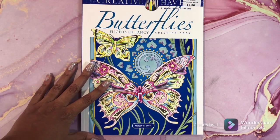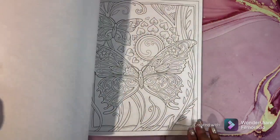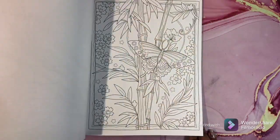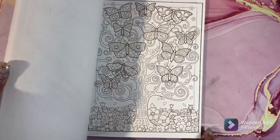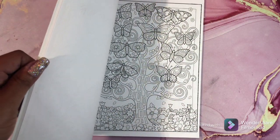Next book is Butterflies: Flights of Fancy. I bought this at Walmart. Just beautiful butterfly images. This is another book I recommend. Love it. Love it, love it, love it.